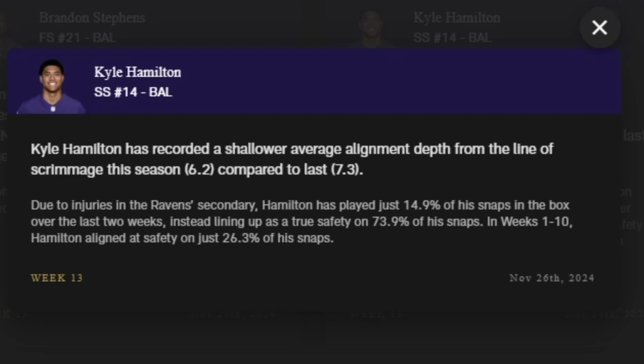But this stat says Kyle Hamilton has recorded a shallower average alignment depth from the line of scrimmage this season at 6.2 compared to last season at 7.3, due to injuries in the Ravens secondary. And I say injuries, but we know it's terrible play. Hamilton has played just 14% of his snaps in the box over the past 2 weeks, instead of lining up as a true safety on 73.9% of his snaps.